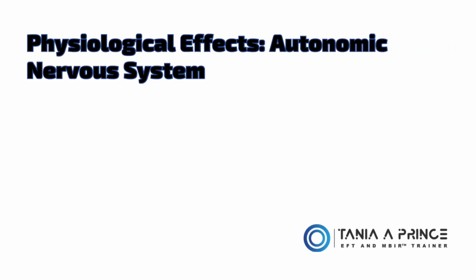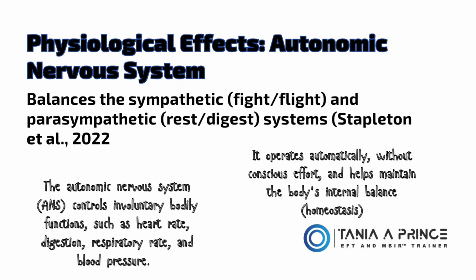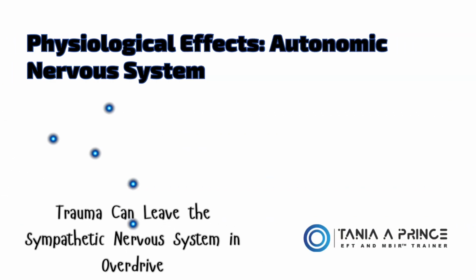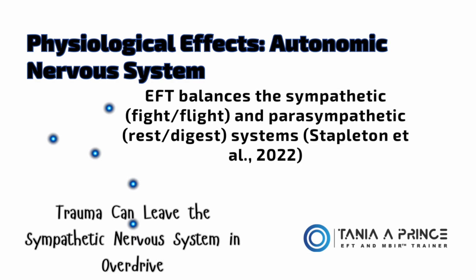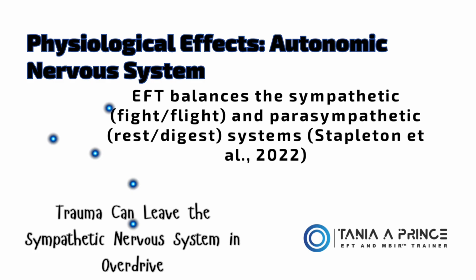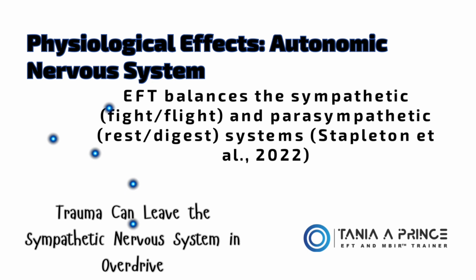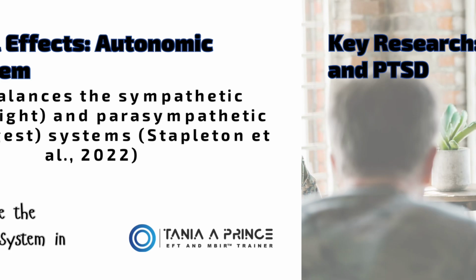EFT also helps regulate the autonomic nervous system, which controls our fight or flight and rest and digest responses. Trauma often leaves the sympathetic nervous system in overdrive. By tapping on acupressure points, clients can achieve a calming effect that restores balance between the sympathetic and parasympathetic systems. Research by Stapleton et al. 2022 highlights how this mechanism supports emotional regulation and recovery from chronic stress.